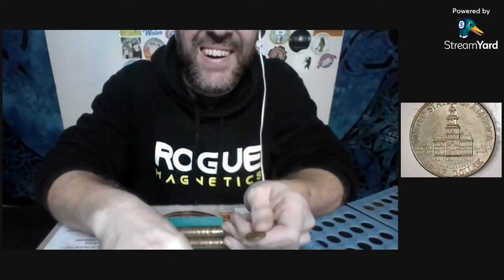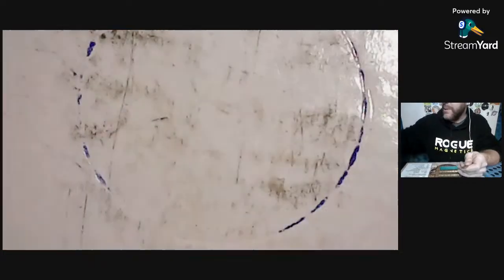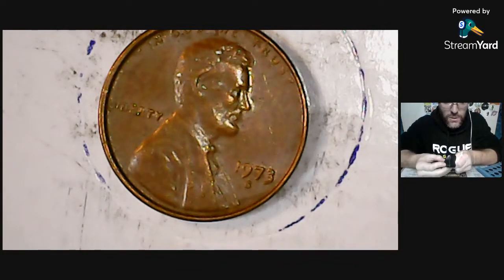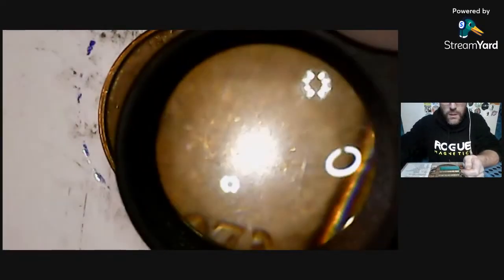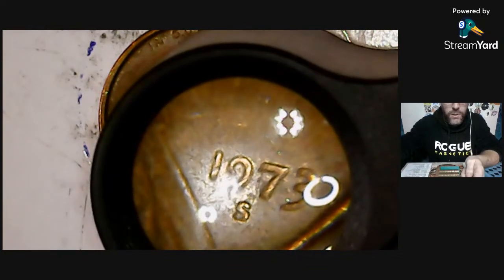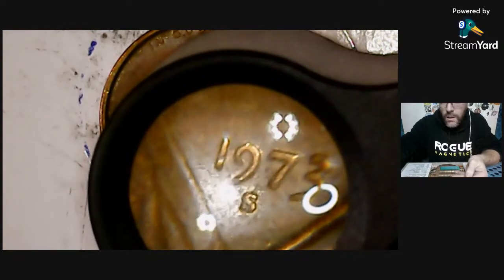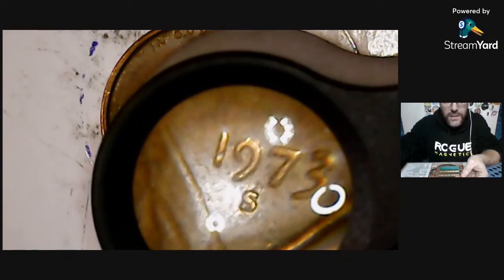Yeah. All right. Coin cams coming up. Big boys coming down. That's going up there. Do you see what I see? An S right below the date. Sometimes I like to sing weird songs when I get excited. That, my friends, is our second S mint found, 1973.